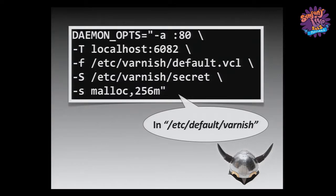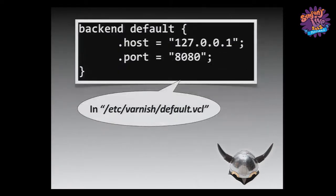So this was the configuration from a small virtual machine on my laptop, so I only assigned 256 megabytes of RAM. So that's the basic configuration. Once we dig into the VCL file that contains the rules, if you add just the backend connection to track back to the web server, you'll be just fine. And you can start caching straight ahead.